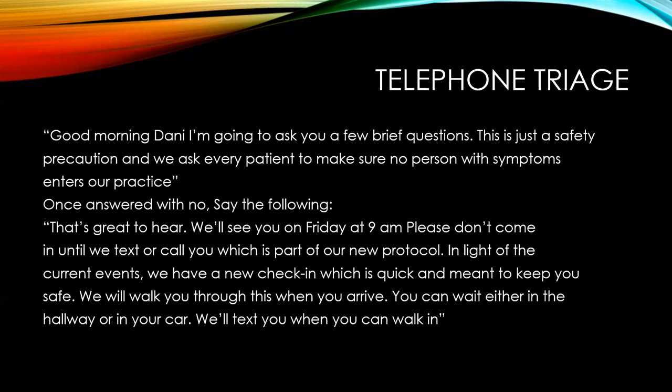And then in terms of this telephone triage, it's almost like a screening tool. So, good morning, Danny. Danny's my receptionist. I'm going to ask you a few brief questions. And this is just a safety precaution. And we ask every patient this to make sure no person with symptoms enters our practice. People get easily offended, so it's important to explain yourself to patients.